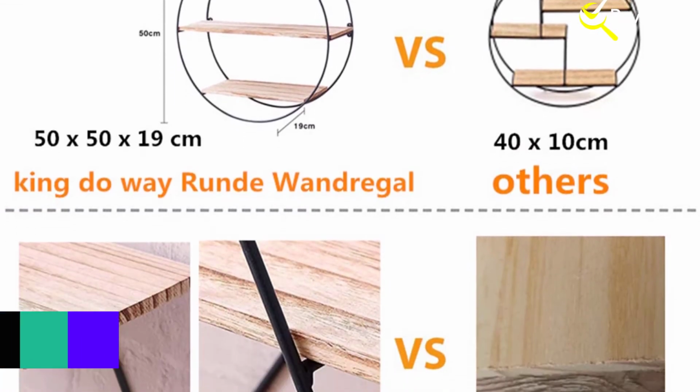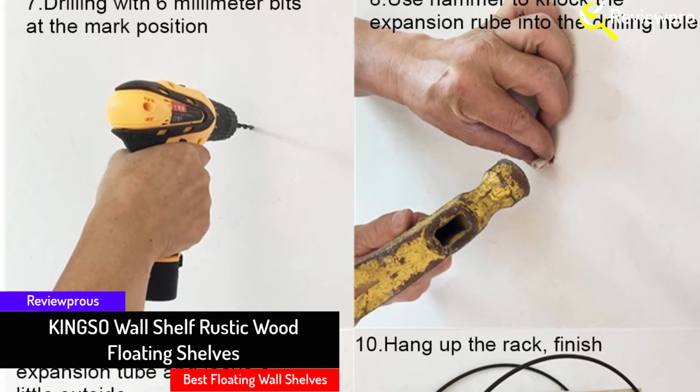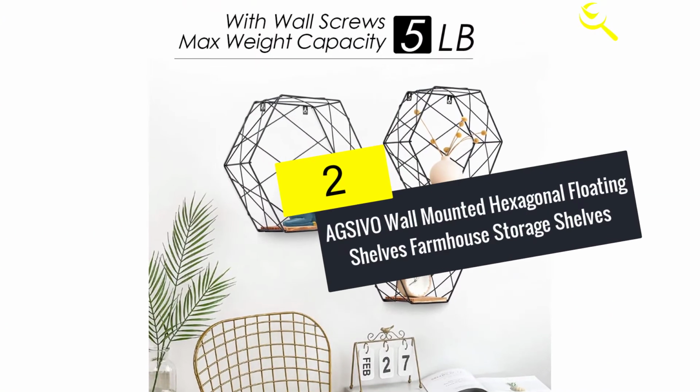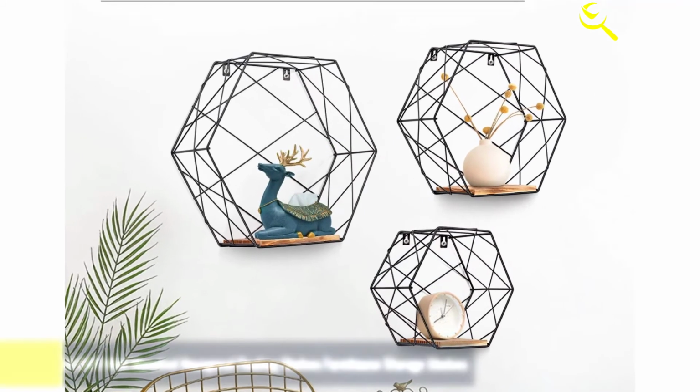We are glad to have purchased this item. It truly works for our needs, but if you think it is too big for your home, then you should be able to find smaller options to suit your expectations just fine. At number 2, we have a GSIVO wall-mounted hexagonal floating shelves farmhouse storage shelves.